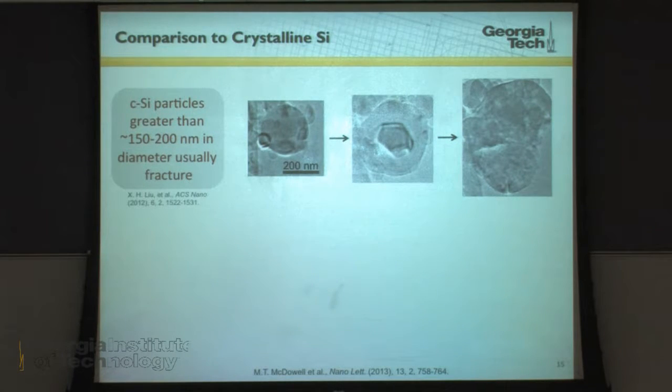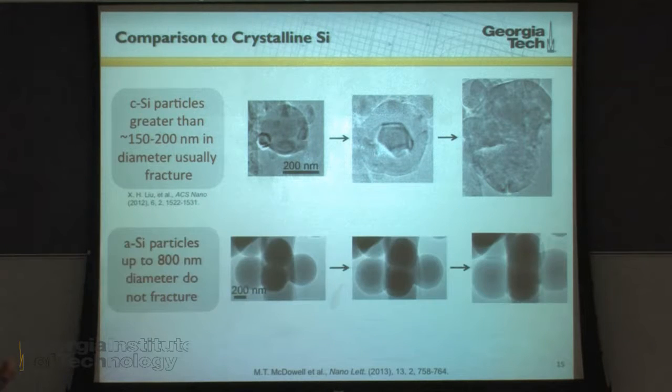So how does this compare to amorphous silicon? I tested amorphous silicon particles up to 800 nanometers in diameter, and none of them fractured. And since this work, there's been additional experiments showing up to 2 or 3 microns in diameter for amorphous structures, there's no fracture upon lithiation. So amorphous silicon appears to be much more resilient against fracture than crystalline silicon. And so it appears that using amorphous silicon in batteries is probably a good idea, number one.